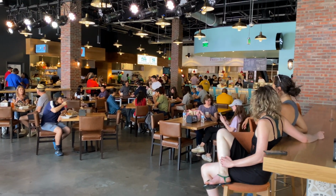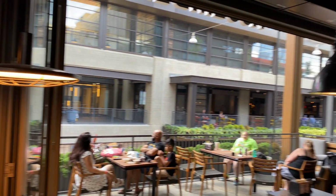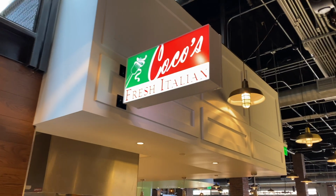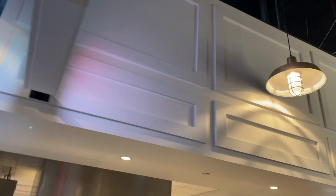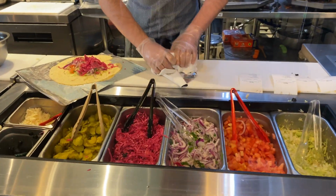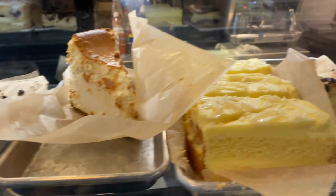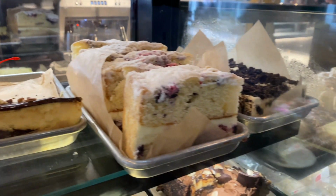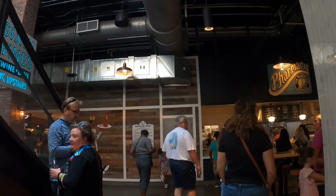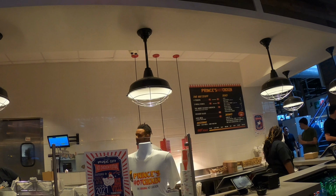A tip for you navigators: Assembly Hall does not accept cash. All vendors and bars take debit and credit cards, but if you have cash, don't worry. There are plenty of kiosks where you can use cash to buy a hall pass. With carefully curated menus inspired by cultures from around the globe and local flavors, it's an unmatched culinary experience. But as you can imagine, we didn't come to Assembly Food Hall for Philly cheesesteaks or sushi. We came here for Prince's Hot Chicken.